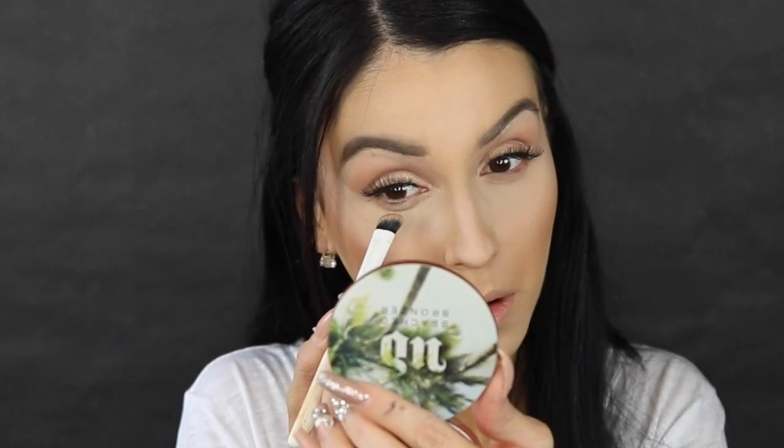So I'm just going to take that same bronze color that I use as my transition color, and I'm gonna apply it on the bottom lash line, so it doesn't look too plain or something.